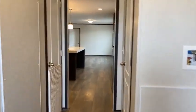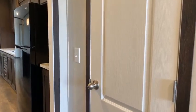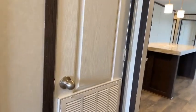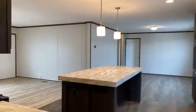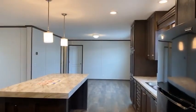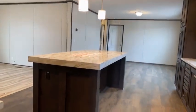This house has so much living space. This door here, when I turn around, I'll show it to you. It's extra storage. This door is a brand new furnace. We throw in central air. Let me give you a quick peek look at the space. It's got a huge living room, a huge dining room or family room. And of course, check out the island.